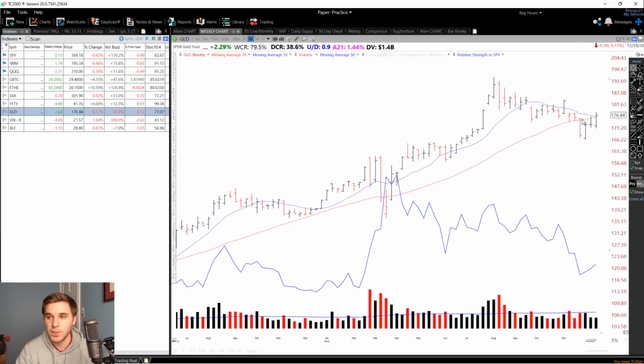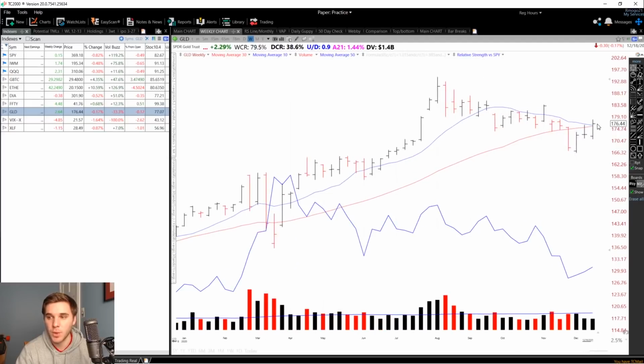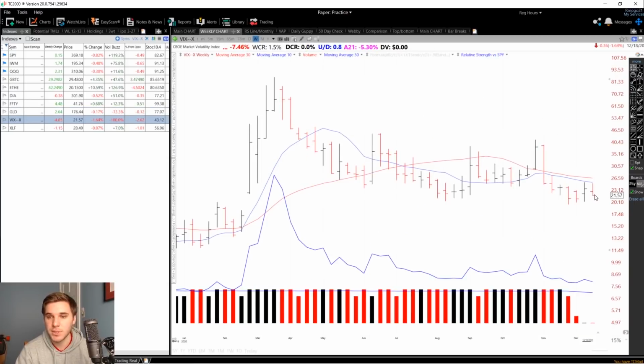GLD, you can see retook all those key moving averages, and you can see had a nice closing range as well. So the expectation from this bar is sideways or higher, and it was up 2.29% with a week closing range of 79.5% and a daily closing range on Friday of 38.6%. Looking at the VIX, you can see it was down this week, which is promising, down 7%. And overall, once again, I would like to see it take out these lows. That would be very, very promising for trend followers.